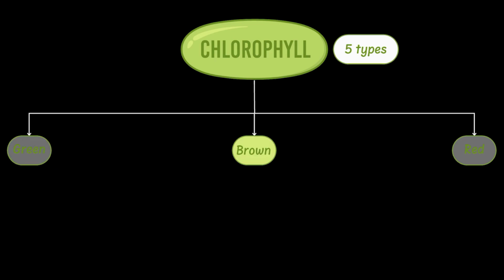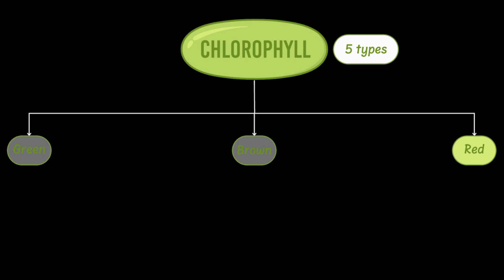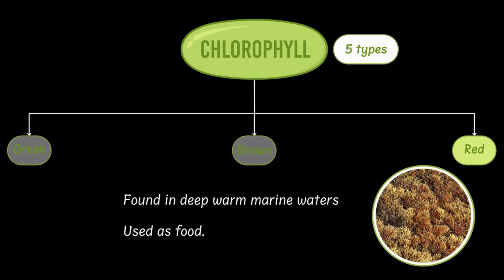Now, for brown algae, they are mostly found in cold oceans. And some brown algae turn out to be massive. We call them kelps. They can grow up to 215 feet. Finally, about red algae, they are found deep in the sea, in the warmer areas. And they can be used as food as well.